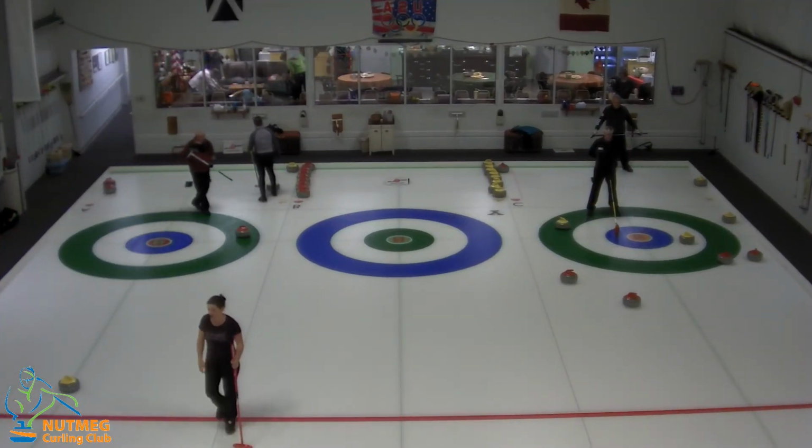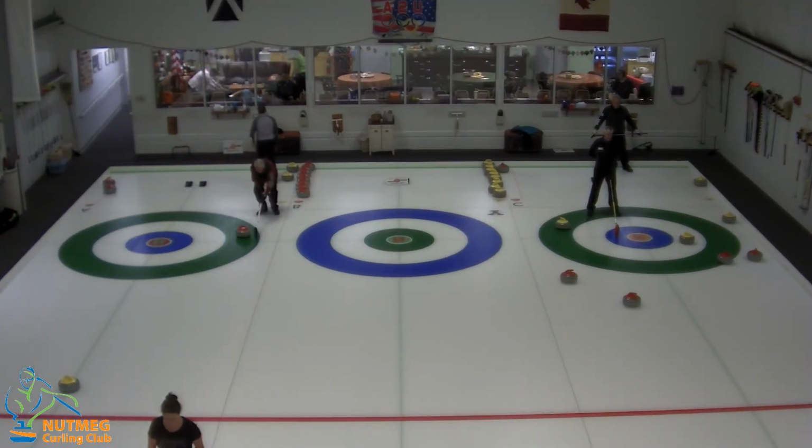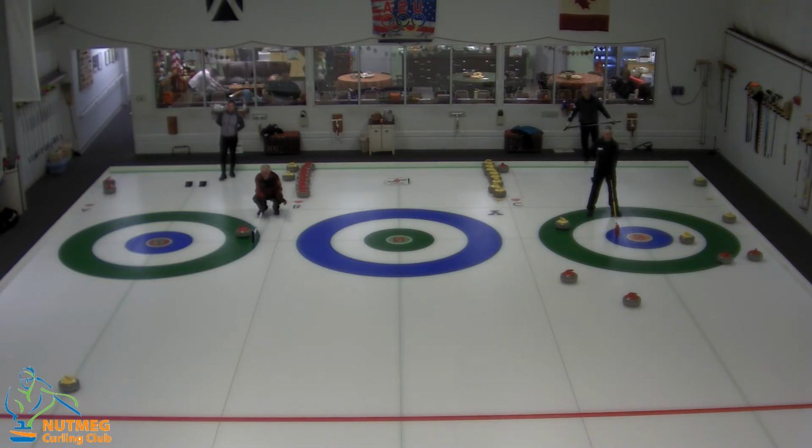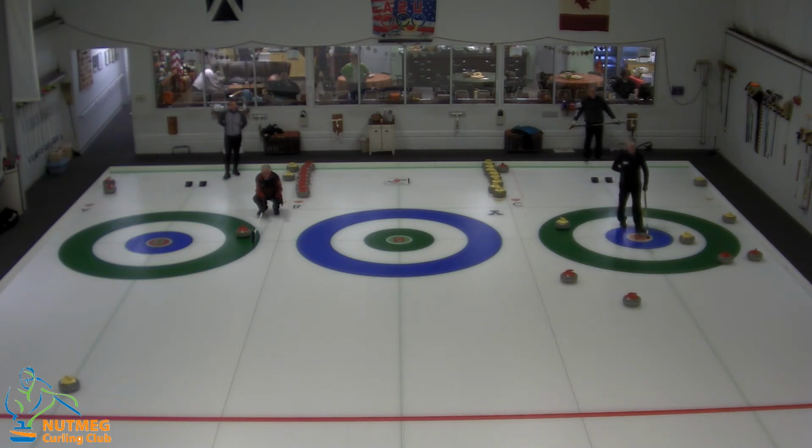Meanwhile, over on sheet A, John Carelli successfully removes the... or did he not? Yes, he successfully removes the yellow, but the red remains in play, and now Jack Miller will shoot at that red.